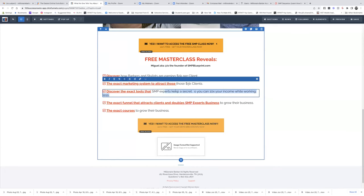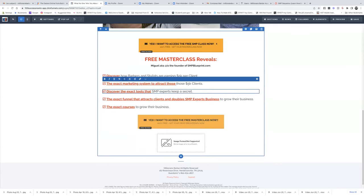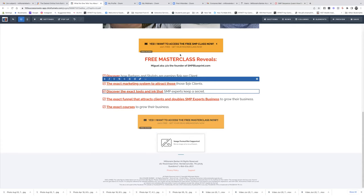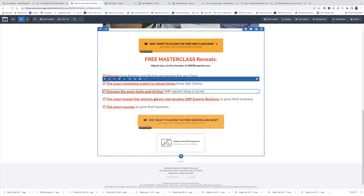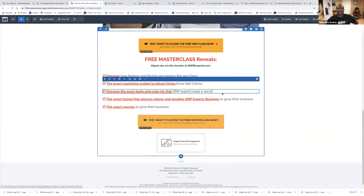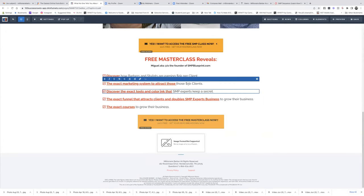Now, because a lot of people are not going to tell you what they use. Discover the exact tools and ink. I don't know if I need to put ink in there, but he talked to some barbers and they wanted to know what kind of ink. Tools and, okay, coloring. Now, another thing. He's already done his homework where he asked barbers from classes and stuff. So he already knows kind of what they want, but I'm just going through the motions with you all.